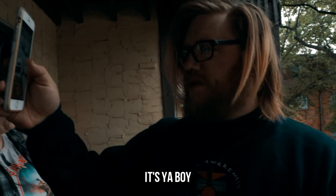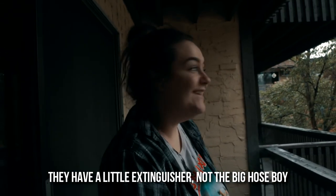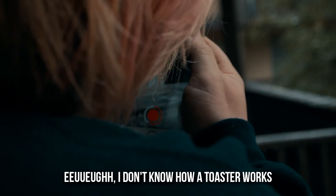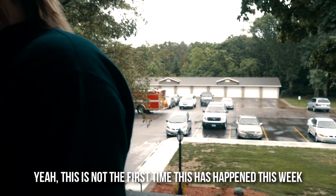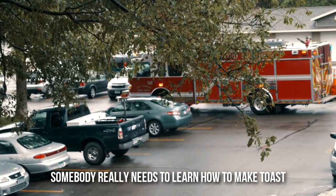What up? It's your boy, Burning Apartment Rigby. Hey, what up? It's your boy. I have a little extinguisher, not the big hose. I don't know how a toaster works. Not this time. We stay inside. Yeah, this is not the first time this has happened this week. Somebody really needs to learn how to make toast.